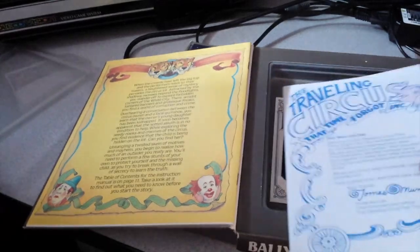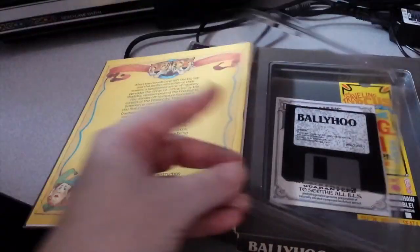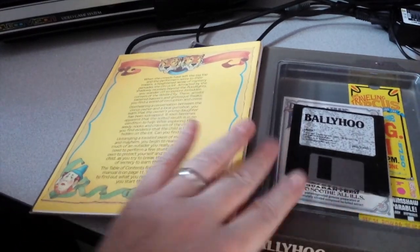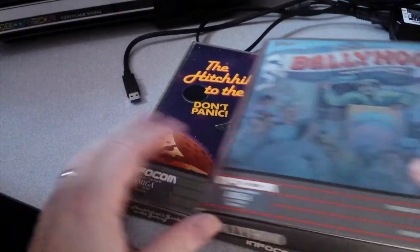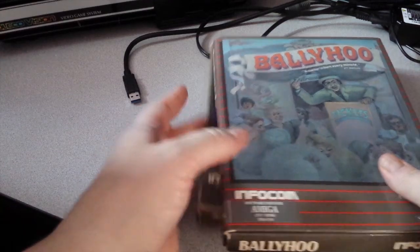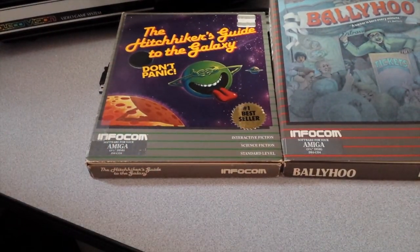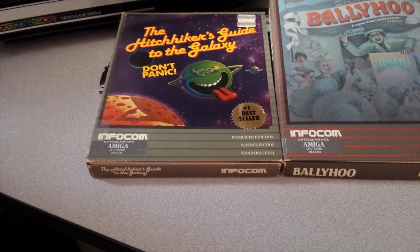But again, this is Ballyhoo by Infocom. And again, this one is also for the Amiga. Like so. So there we got two of those. And next up is Wishbringer.